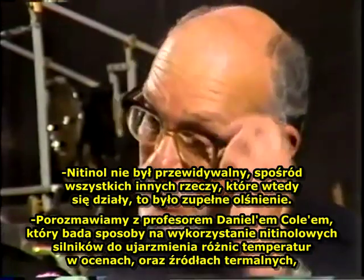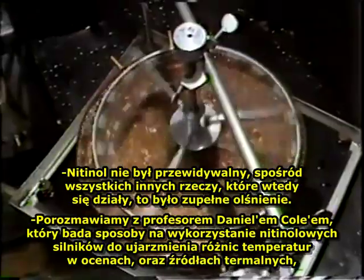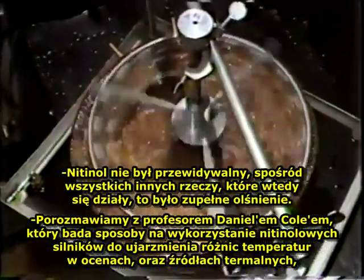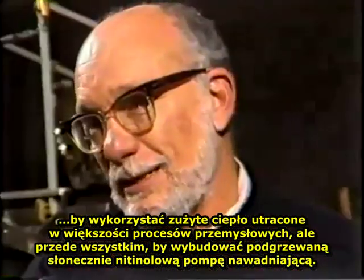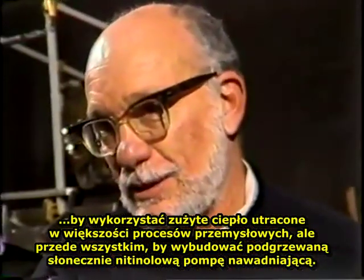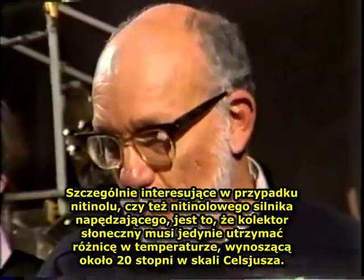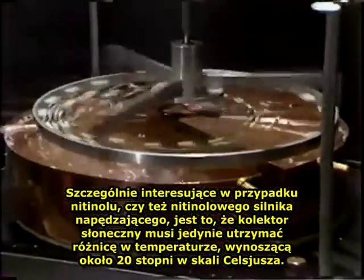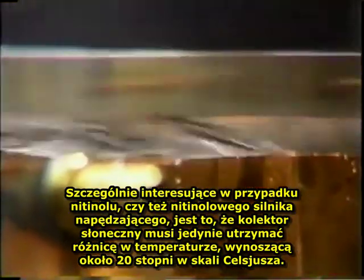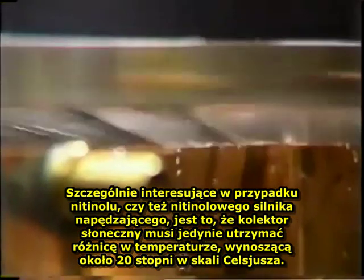We'll talk with Professor Daniel Cole, who's investigating ways of using nitinol engines to harness temperature differences in the ocean and geothermal springs, to tap waste heat lost in most industrial processes, and most immediately, a solar-heated nitinol irrigation pump. What's particularly attractive about nitinol as a prime mover in that circumstance is that the solar collector has the job only of maintaining about a 20 centigrade degree difference in temperature.